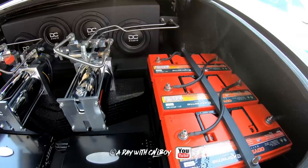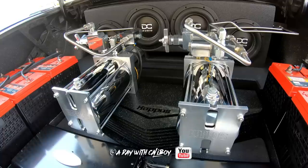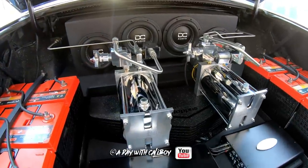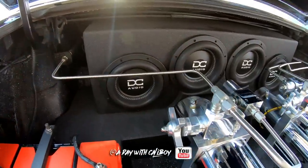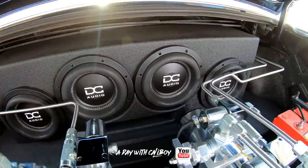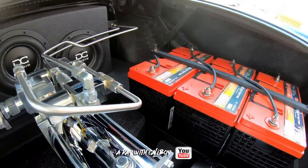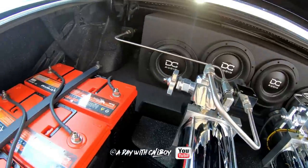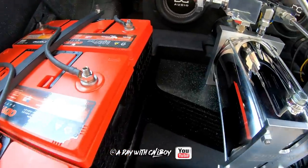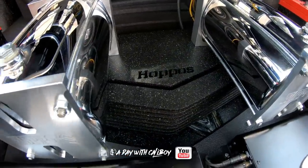So explain to us what we got going on here. Here's what we got. Hoppo's setup. Hoppo's actually is the one that originally cut this car. You can see I got 4 8-inch DC Audios with 2 ARC Audio amps, 6 Odyssey batteries, and it's hard lined. When I was doing this car, I didn't want to go anything too extreme. The intent was really not to panel out the trunk, not really have a whole lot of chrome or anything, just keep it clean but simple. I was really just trying to do something that's kind of old school but with a classy look to it.